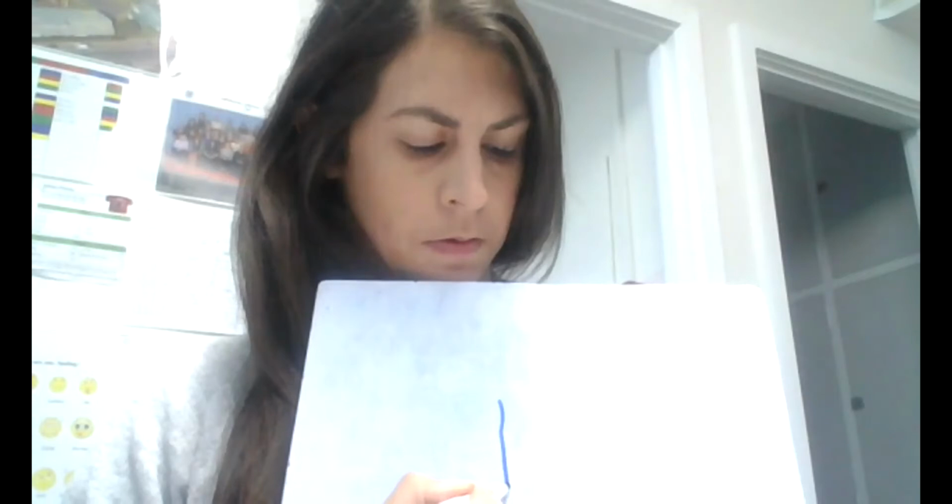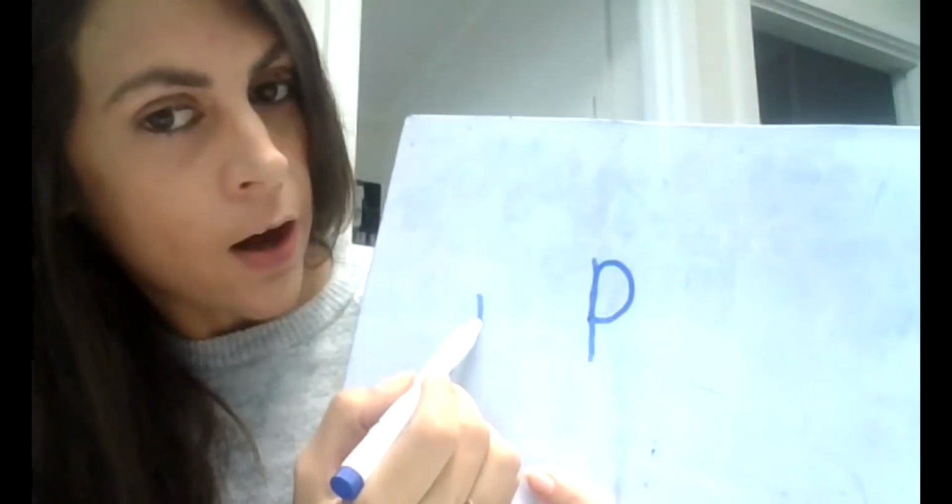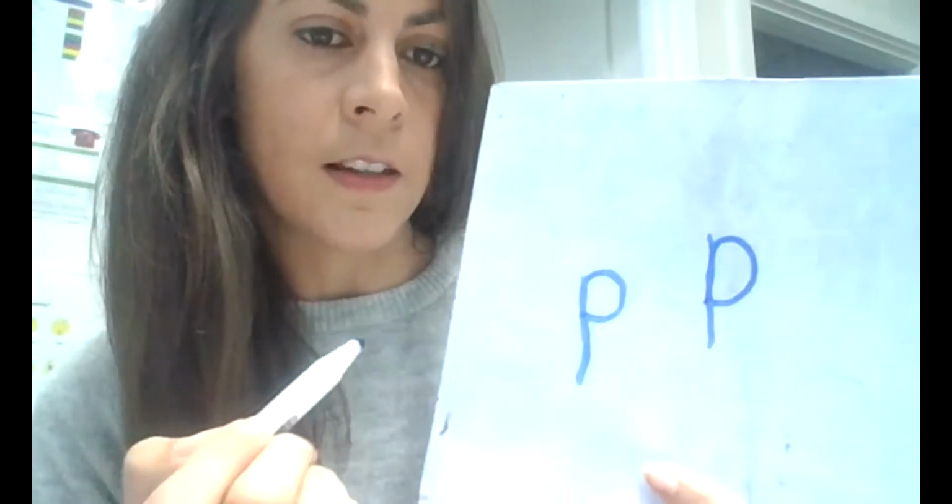So we're going to focus on the letter P quickly. So when we do the letter, how do we do it? Okay, always start at the top, never at the bottom. So we could say go down the pirate's plait, up the pirate's plait, round the pirate's face. Okay, can you see which way it's facing? Okay, we can go again. Down the pirate's plait, up the pirate's plait, round the pirate's face. Okay, so that is the way we form our letter P.